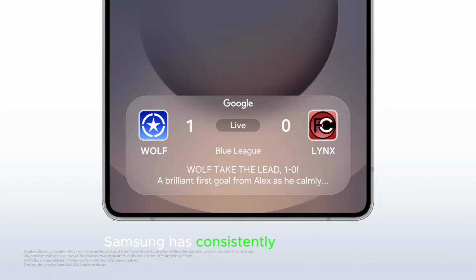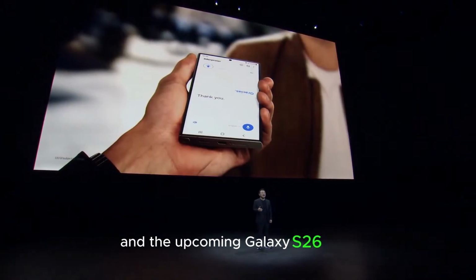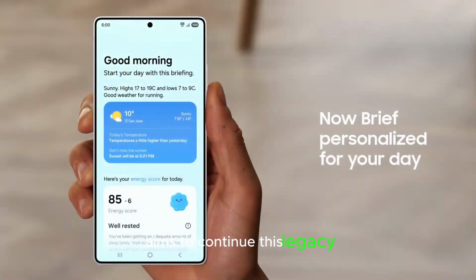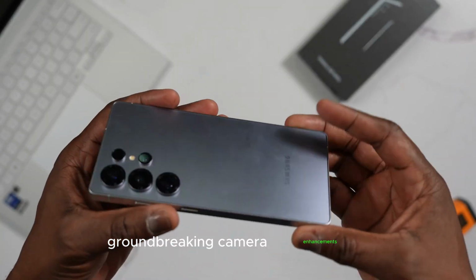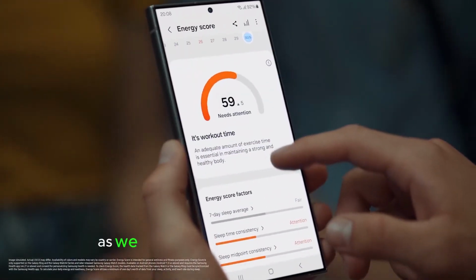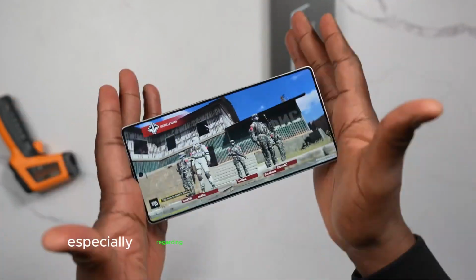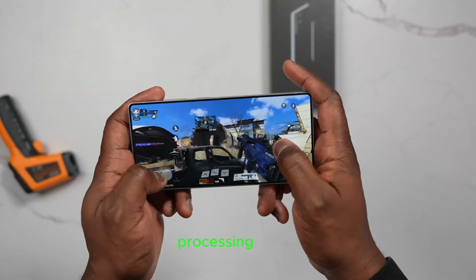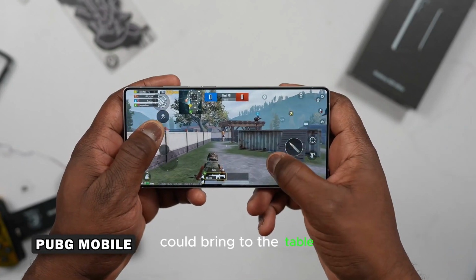Samsung has consistently raised the bar when it comes to flagship smartphones, and the upcoming Galaxy S26 Ultra aims to continue this legacy. With each new model, Samsung fine-tunes its technology, delivering powerful performance, groundbreaking camera enhancements, and sleek designs that captivate users worldwide. As we look ahead to the Galaxy S26 series, expectations are high, especially regarding improvements in photography, processing speed, battery efficiency, and AI-powered features. Let's dive into what this cutting-edge device could bring to the table.